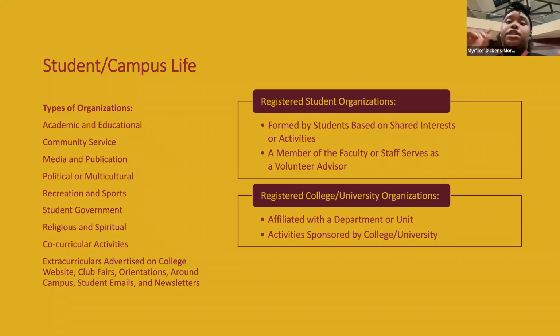Media and publications. These are going to be things like your newsletters, your school newspapers, any news outlet your school may have, any radio station your school may have, any YouTube channels, anything like that. Political and multicultural. These are going to be like your Model African Union, anything dealing with pre-law in some way or another.